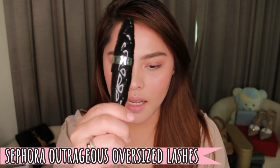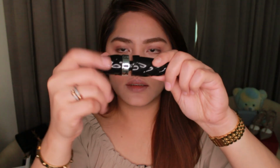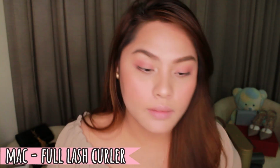Then after that, guys, I will be using mascara from Sephora. It's also from Sephora, guys. This is the new one from Sephora. It's Outrageous Oversized Lashes Multidimensional Volume Mascara. I like this, guys. And then its bristles too. Before that, I'll be curling my eyelashes first. I'm using a curler from MAC.